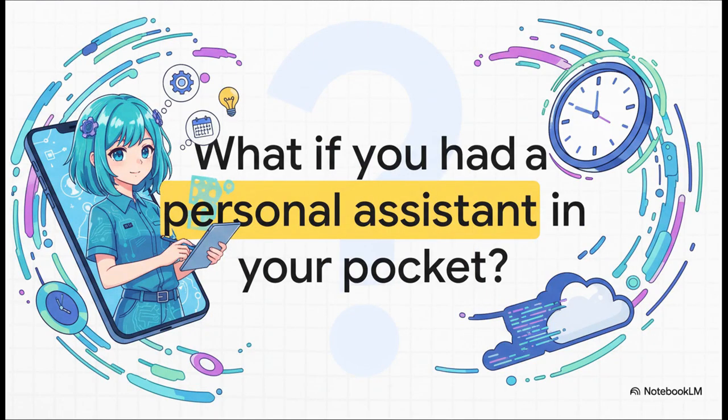So just imagine for a second. What if you had a personal assistant right there in your pocket, ready to go 24/7? Something that could organize your thoughts, plan your day, or even just spark a creative idea when you're stuck. This isn't science fiction anymore. That's the power of AI, and it's something you can tap into right now, probably from the very phone you're holding.